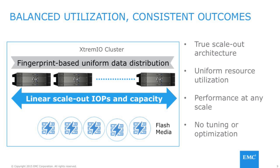So put it all together, you get an architecture that scales predictably, that performs predictably, and it requires absolutely no tuning. There is no concept of RAID. We have a different data protection. There is no tiering. You don't have to count the spindles. Every volume goes across all available resources. All of it, not one thing, not only flash, not only scale out, all of it put together delivers you an architecture that is really optimized for today's private cloud realities.